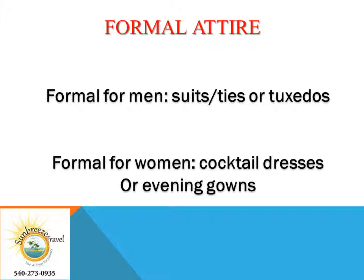Formal attire, easy. Men, suits and ties or tuxedos. Women, cocktail dresses or evening gowns.